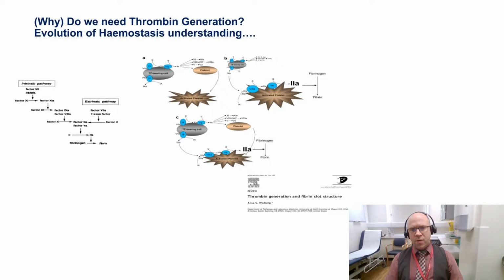Now, as the years have gone by, the physiological understanding of hemostasis has changed dramatically, and we now know it to be a highly integrated network of interacting reactions between a series of serine proteases, which are sequentially activated. But very importantly, we also know that it's not, strictly speaking, a linear process, that in fact there is a lot of back activation and propagation of the coagulation process through feedback mechanisms. And the central player to that feedback mechanism is thrombin.